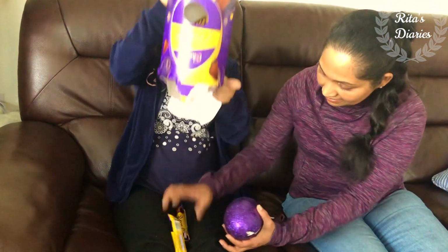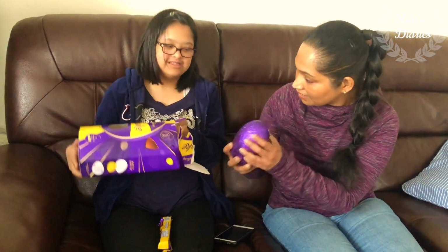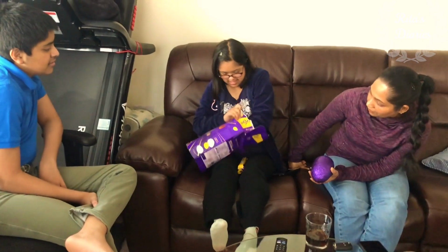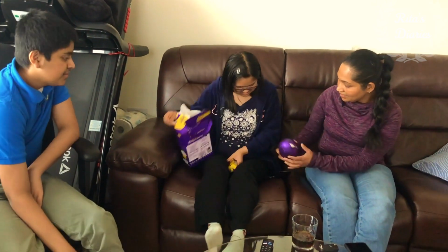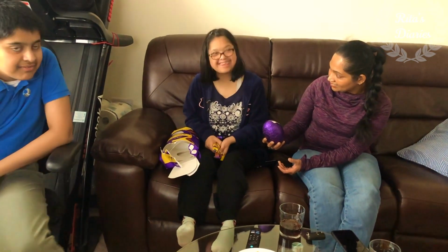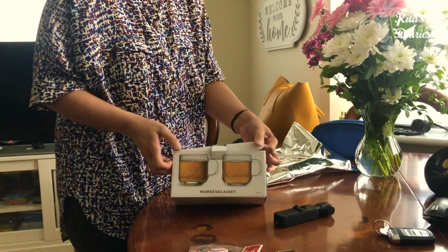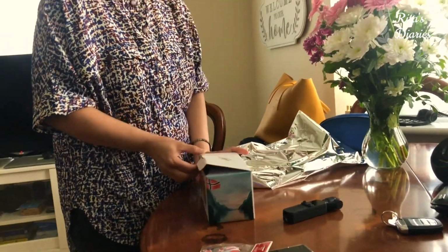Aryan bought some chocolates for Trisha, and she was really excited opening her gift. And they brought some nice Norwegian cups for us. These are transparent cups. They were looking cute.